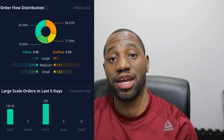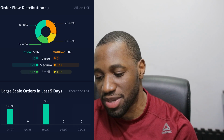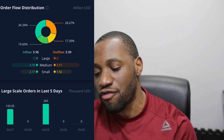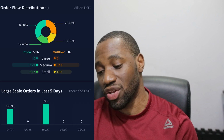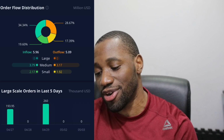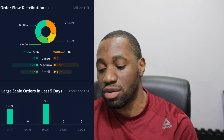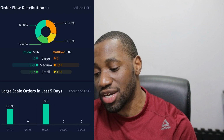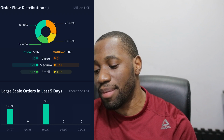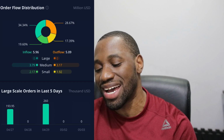Now let's take a look at the order flow distribution for BBIG. So we see on the inflow, it was at 5.96 million, and on the outflow, it was at 5.09 million. So we end up having an inflow day. Taking a look at the breakdown, on the large, it was 0. On the medium, it was 3.79 million. And then on the small, it was 2.17 million. Taking a look at the outflow side, you can see on the large, it was 0. On the medium, it was 3.17. And then on the small, it was 1.92.